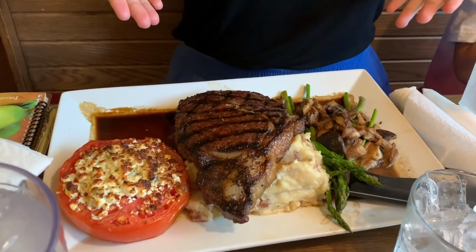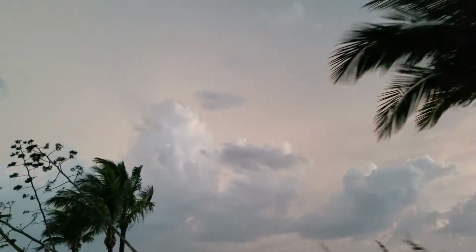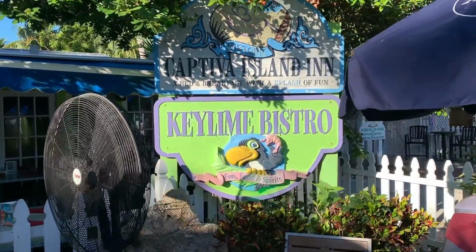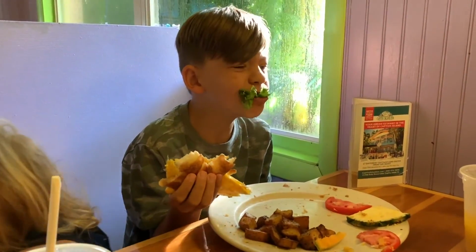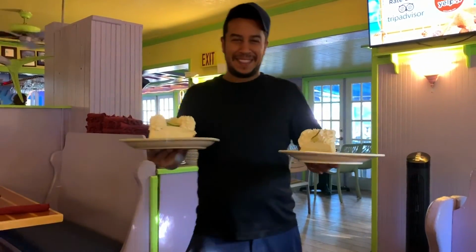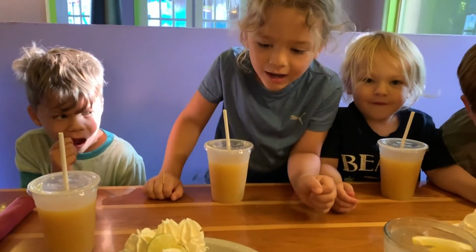Mama gets meat. Big plate of meat. You bring the turf, I bring the syrup. How to eat like a tortoise. Key lime. There you go. Enjoy.